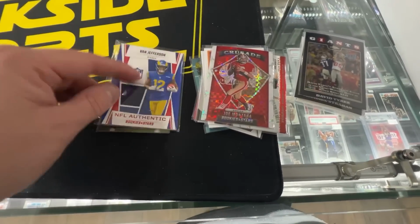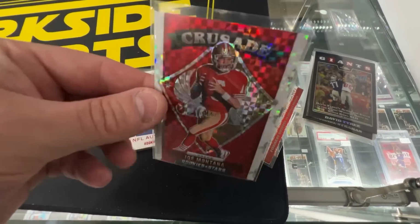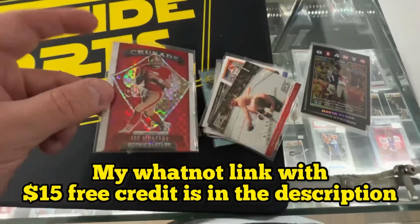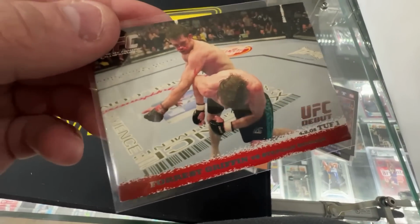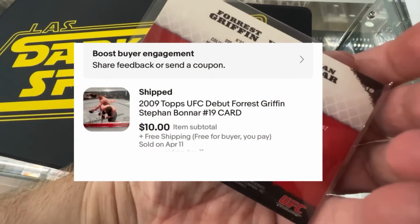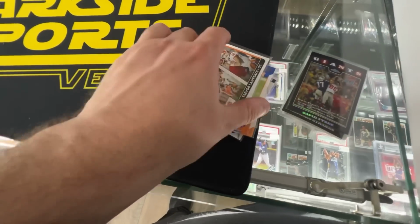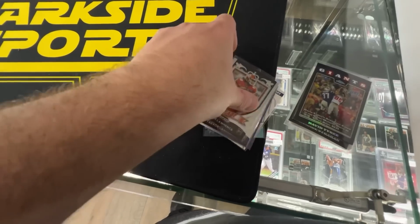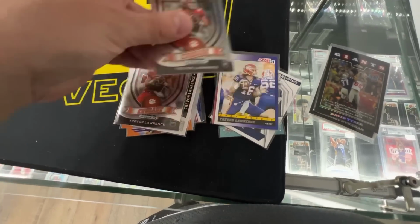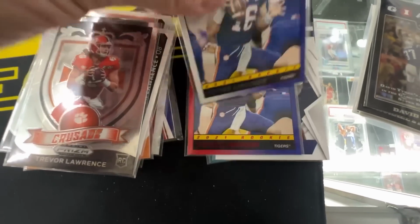Van Jefferson, I pick up these jersey cards typically for my Whatnot auctions. That's a cool color match, Joe Montana. All about the cool look there. 50 cents. This sold in like 1 or 2 days for $10 plus shipping, numbered to 288. UFC, technically a rookie of one of the guys on there. All these Trevor Lawrence rookies, I buy Trevor Lawrence all day at this price, 50 cents or $1, and I put them on my Whatnot auction. They tend to sell pretty well there.